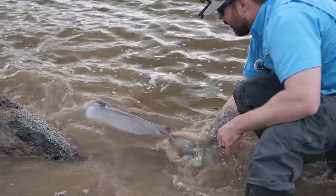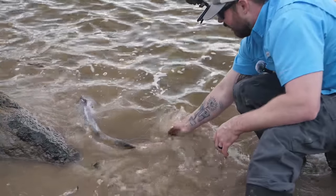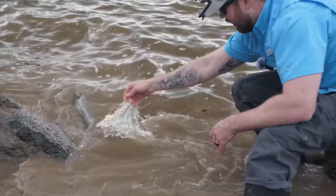Right, over 39 pounds. New personal best blue catfish. Yes.